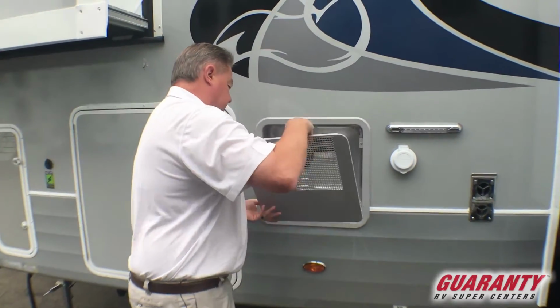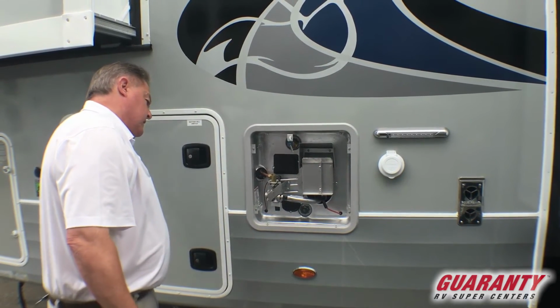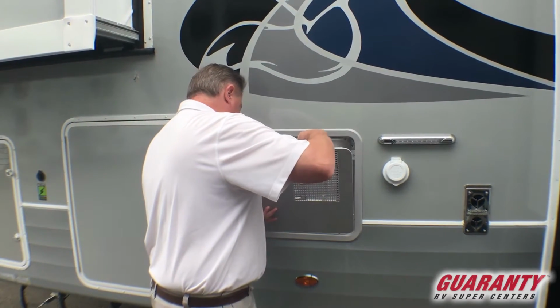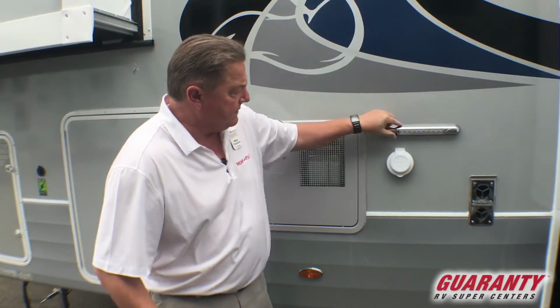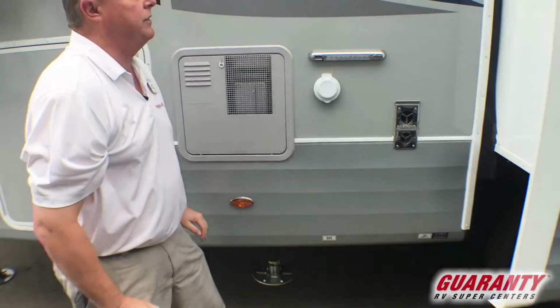Big gas and electric hot water heater. This one is a 16-gallon tank capacity, gas and electric. So much bigger than you're going to find in most other products. Again, made for the cold weather conditions. Another light here that I can push on and off right there, real easy to get to. Gate valves, real easy to access underneath.